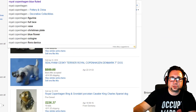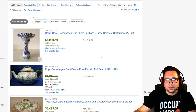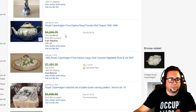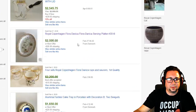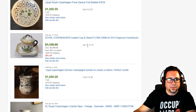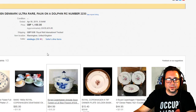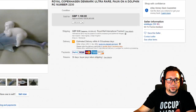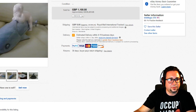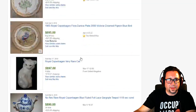And if we search by Royal Copenhagen and by the top things, as we can see here, this centerpiece, $5,000, teapot, $3,400, this whole dinner set, and those are also the other ones, the Royal Copenhagen figures. Let's see what the top animal is. I mean, look at this ultra rare fawn and dolphin. This went for $1,400. That's a very blurry photo of that, but we'll look at something else. We'll see what the next animal is.